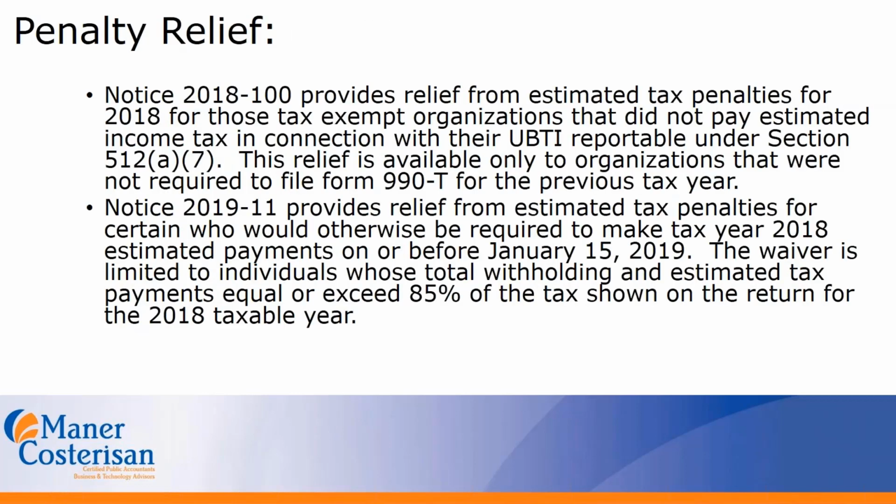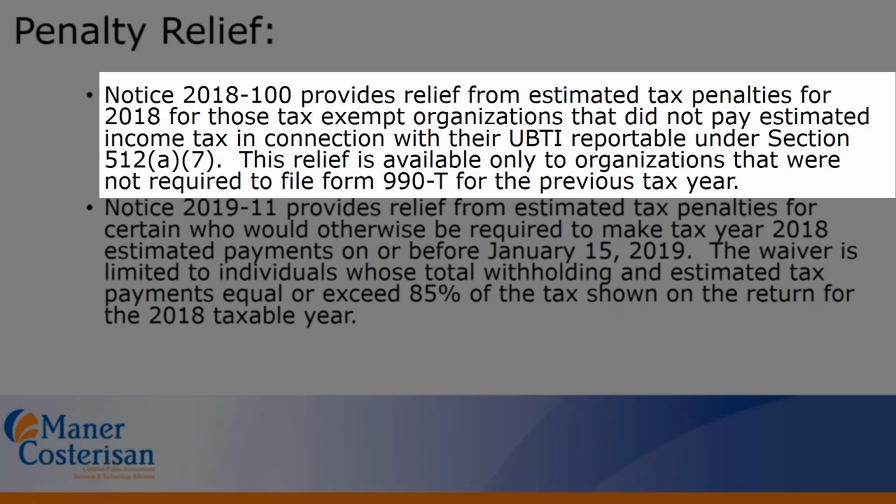The last thing that we wanted to talk about is that there is some penalty relief specifically being provided for estimated tax penalties for 2018. One's for tax-exempt organizations that did not pay estimated income tax in connection with their UBTI, reportable under 512(a)(7). This relief is only available to organizations that were not required to file 990-T for the previous tax year. So basically, they're just trying to help out in cases where organizations weren't necessarily planning on potentially having to file a 990-T this year. And so that at least is a little bit helpful.